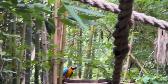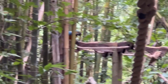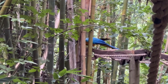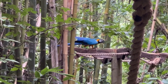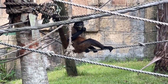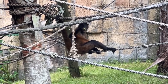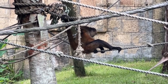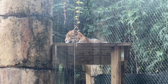One thing we have to see. See the parrot? Hear the thunder. Spider monkey. He doesn't seem like he's too concerned about the rain. Of course, there it is, drama. Is it gonna rain? I better get on.